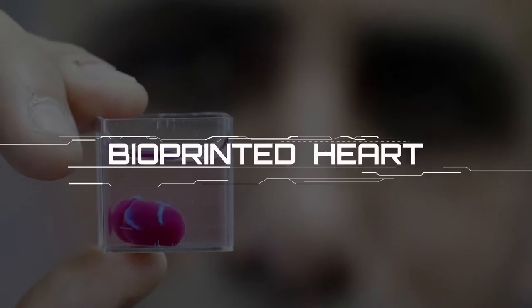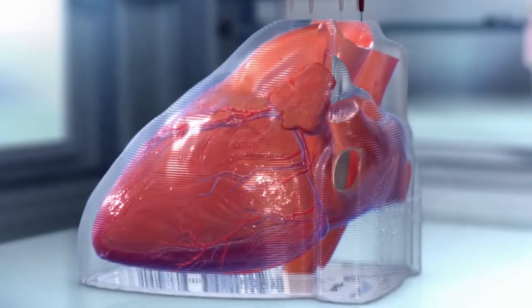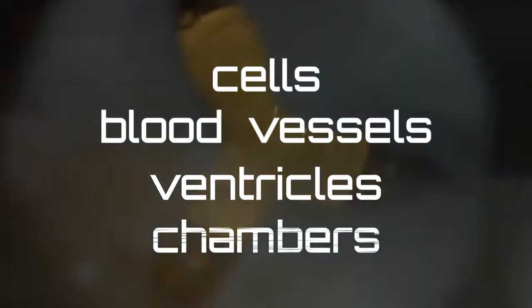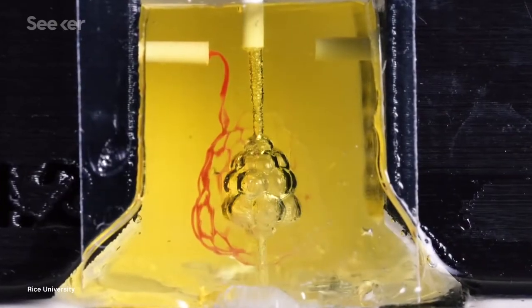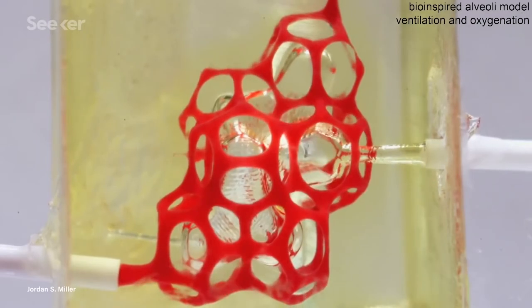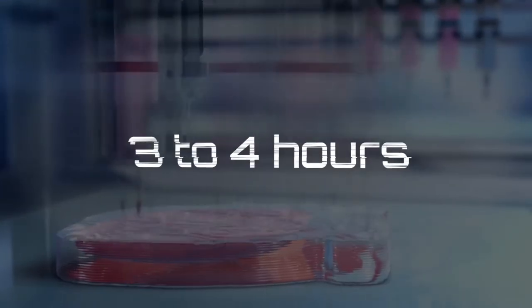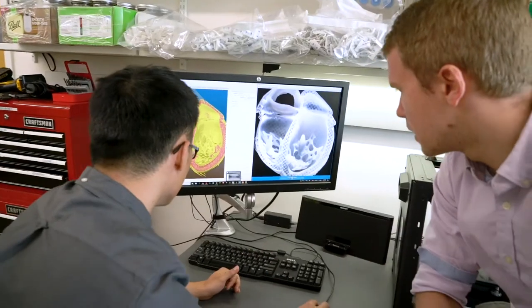Number 10, bioprinted heart. A couple of months ago, a team of Israeli researchers presented a bioprinted heart the size of a cherry. The organ consisted of cells, blood vessels, ventricles, and chambers, a first for the industry. The researchers developed a hydrogel from the patient's own fat tissue, reducing the risk of rejection once implanted. The printing process would have taken only 3 to 4 hours. The heart is no bigger than a rabbit's heart, but it's an encouraging start.